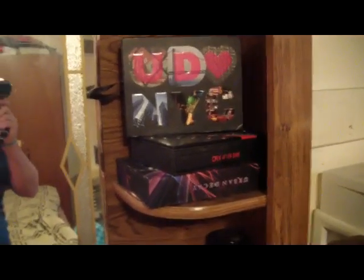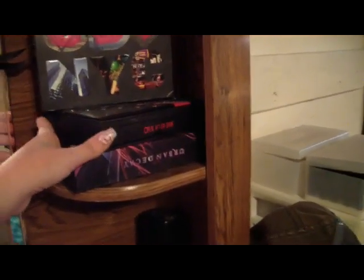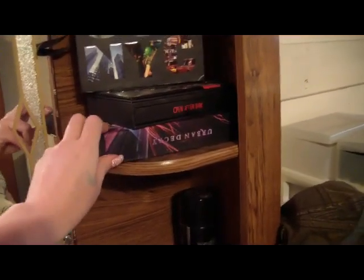Up here I have my personal palettes, and I only buy one of these every once in a while, and it's more of a collection thing. I don't use them really on my clients, and I think the newest one I got was the new Urban Decay Book of Shadows, and my boyfriend actually bought me that for Christmas.